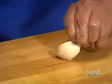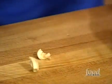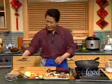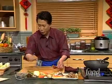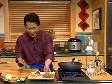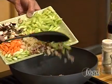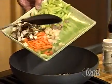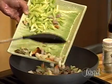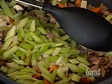Look at it, peel your garlic like this. Very, very easy. And then mince the garlic, put it right here. And in the meantime, we don't want to waste anything, okay? Stir all this ingredient in. Look at this. Duck. Ooh, green onion. Mushroom. A lot of green onion. And then carrot. Fresh water chestnut. And then the celery. A lot of wonderful ingredient.